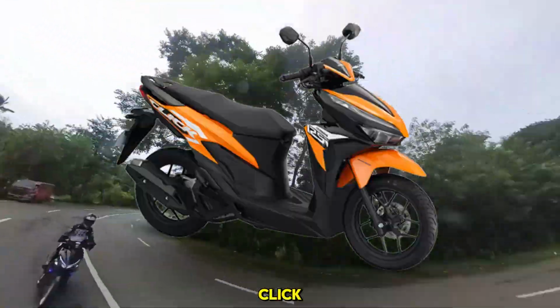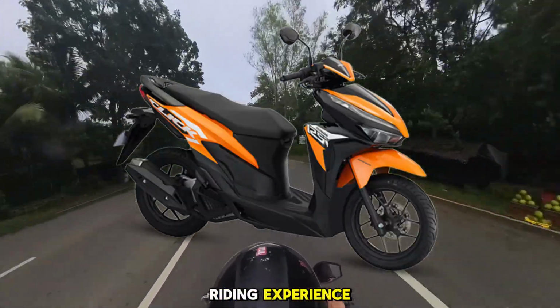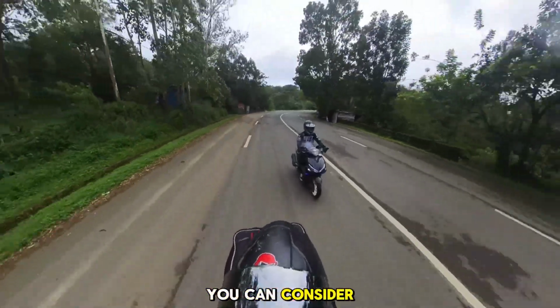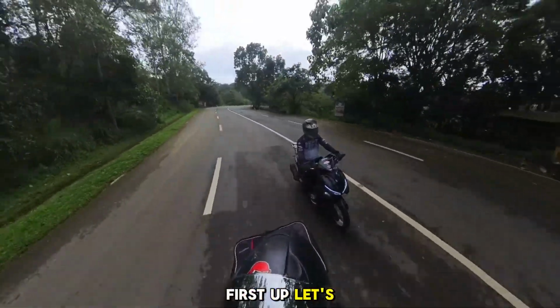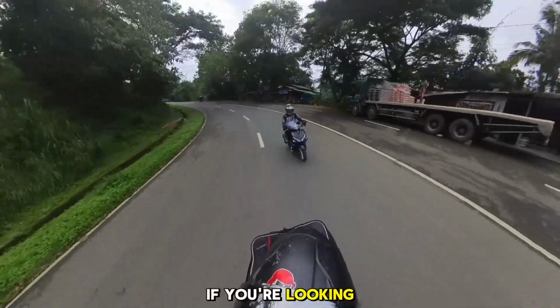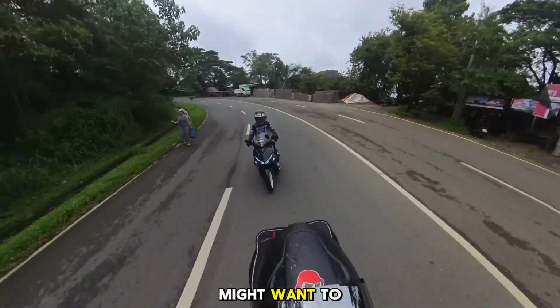Customizing your Honda Click 125, I can make it uniquely yours and enhance your riding experience. Here are some of the best mods and accessories you can consider. First up, let's talk about performance mods. If you're looking to boost your scooter's performance, here are a few upgrades you might want to consider.